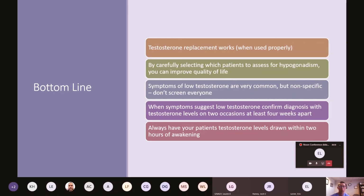Number 4, when symptoms suggest low testosterone, make sure you confirm that diagnosis with a test on a second occasion. And lastly, when you do measure testosterone, again, I can't stress this enough, make sure your patient is doing it at an appropriate time of day, within 2 hours of awakening, generally before 10 a.m., unless it's a shift worker.